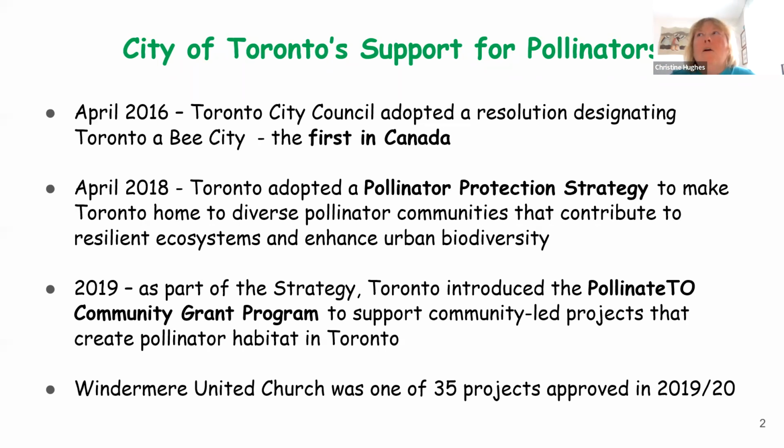So when I saw how they were making such good use of their garden space, I thought, we didn't really have the space or the right type of setting for growing vegetables, but why don't we try something to support pollinators? So I applied for the grant, and we were one of 35 projects that were approved in that first year.